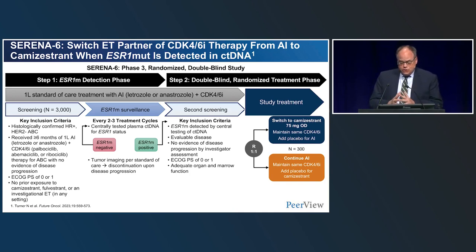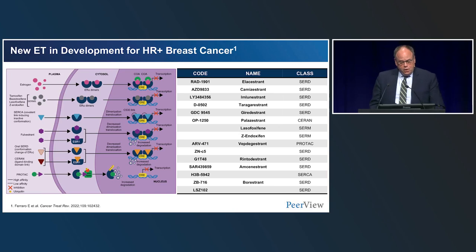This strategy of doing the switch at the time of emergence of the ESR1 mutation, I think is going to be very important. We really look forward to the results of this trial. Well, this is beginning to be a very busy place in the setting of strategies to target the ER.